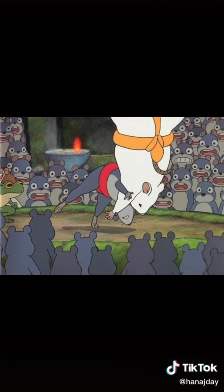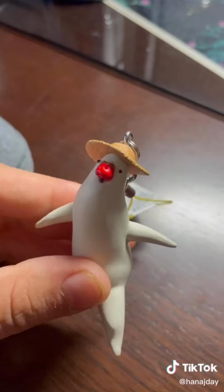Basically, the story is there's all these gray mice, like a colony of them, and they eat a bunch of delicious Japanese food until they're able to get giant and big and strong and defeat these fat white mice, I guess. Anyway, it was super cute.